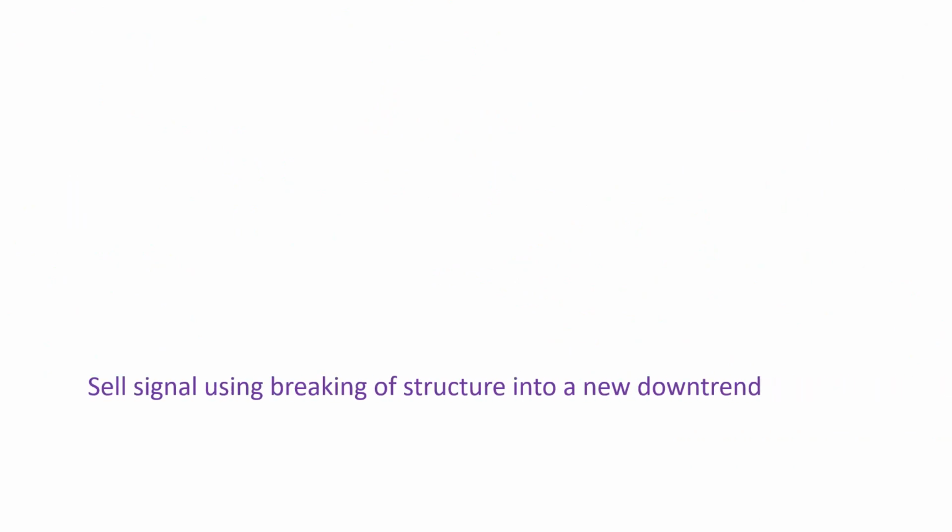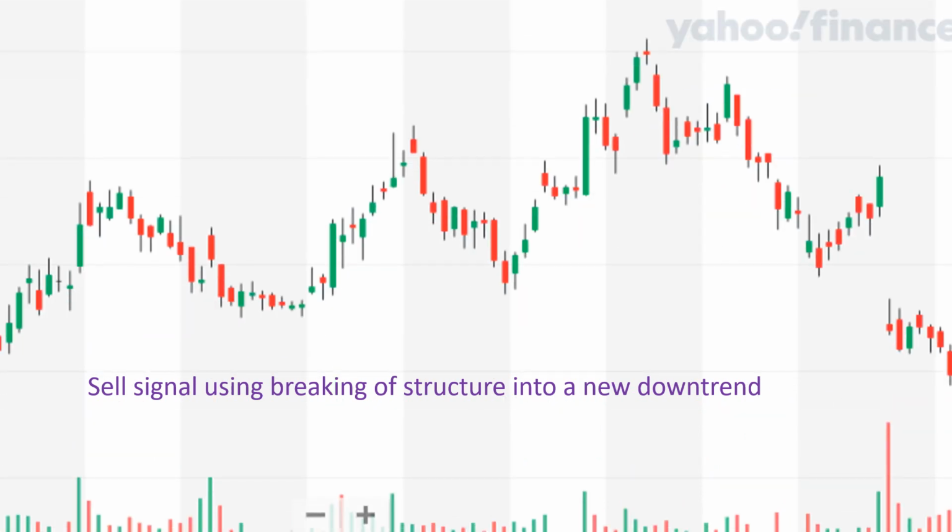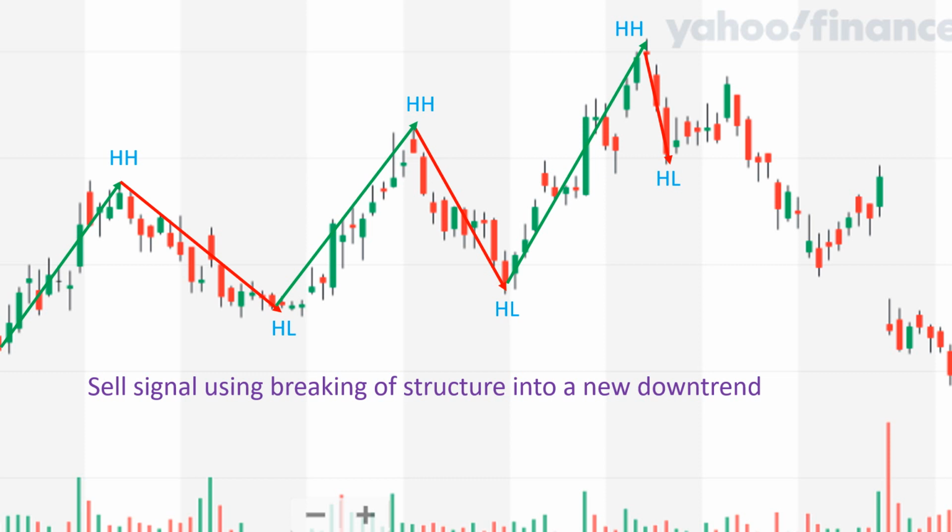Breaking of structure into new downtrend. This is BB stock, D1 time frame, of Yahoo Finance. In this graph, you see a strong uptrend reverses into a new downtrend. The price is making higher swing highs, and the pullback is making higher swing lows for uptrend, and also it's making lower swing lows, and the pullback is making lower swing highs for downtrend.